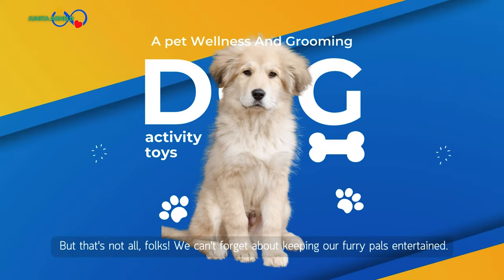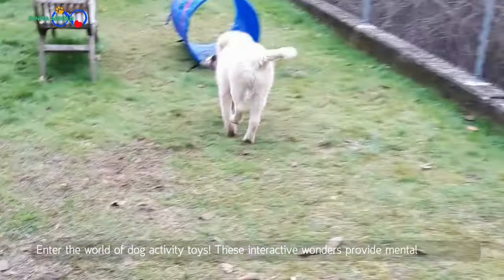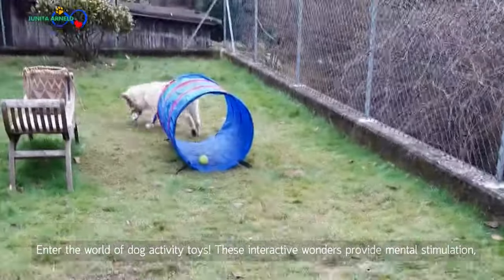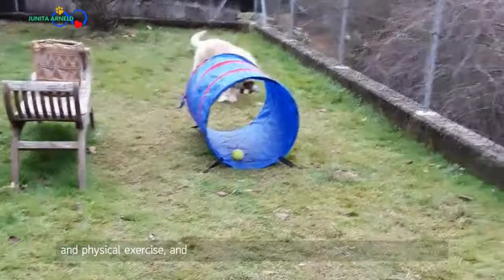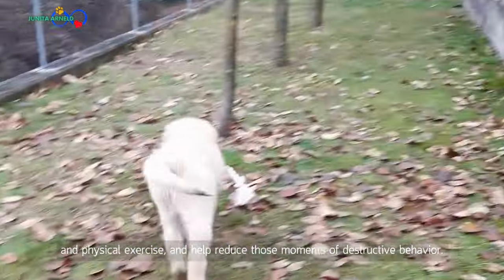But that's not all, folks. We can't forget about keeping our furry pups entertained. Enter the world of dog activity toys. These interactive wonders provide mental stimulation and physical exercise and help reduce those moments of destructive behavior.